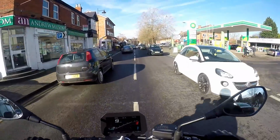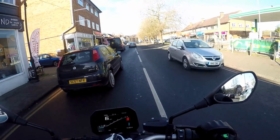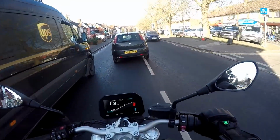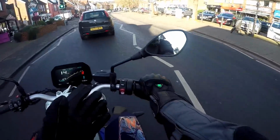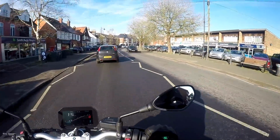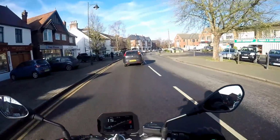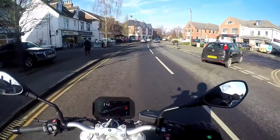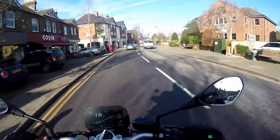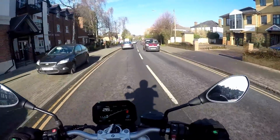The throttle is lovely here through this bit of traffic. There's no jerkiness at all. I'm in first gear, look, 12 miles an hour. The fueling is absolutely perfect. Sometimes on these big twins they can be a bit thumpy. You know, try doing this on a Multistrada or pretty much any Ducati twin, it'd be like you're riding a pneumatic drill. But lovely and smooth here, no discernible vibes whatsoever out of this engine.